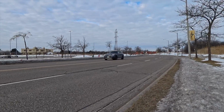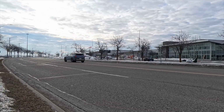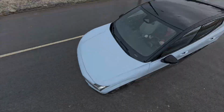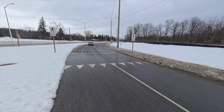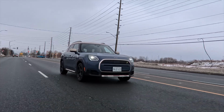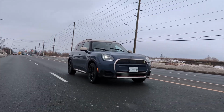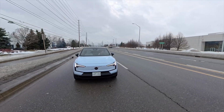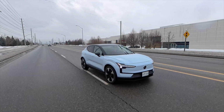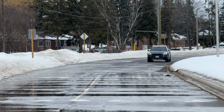Now, from a dead stop or even low speeds, both vehicles have tremendous instant torque, and you don't really notice this power difference. It's on the highway where it really shows, because the Mini, as speed builds, starts to lose power. And if you try to do a passing maneuver around 70 miles an hour, there isn't much left in the tank. Whereas the EX30 seems to just keep building power as it builds speed, and you're never really at a point where you're wishing, oh man, I need more power.